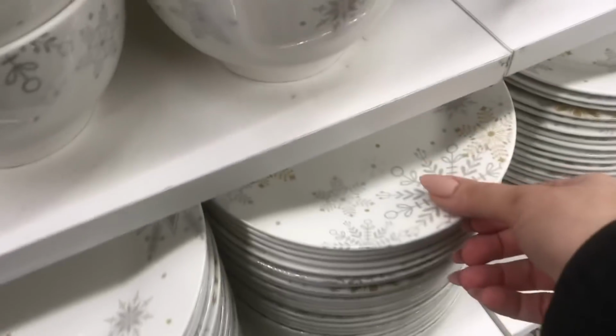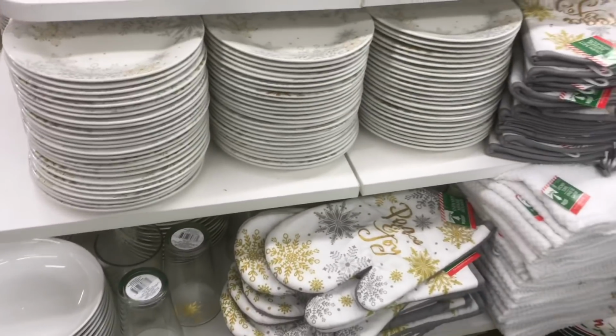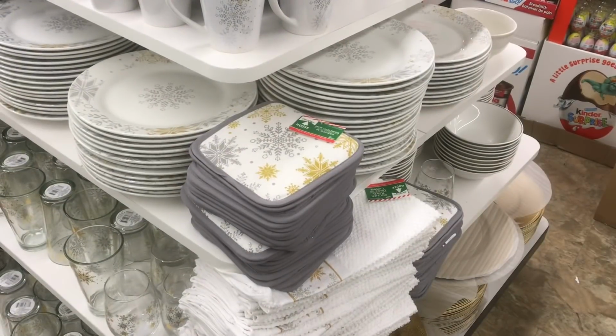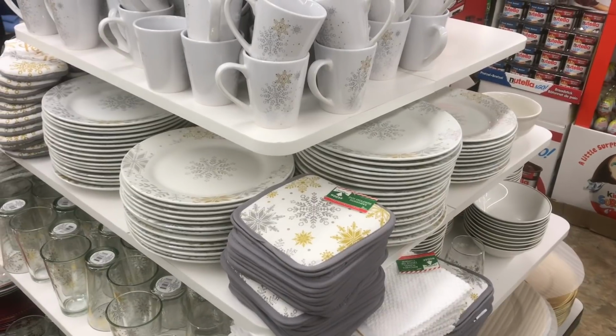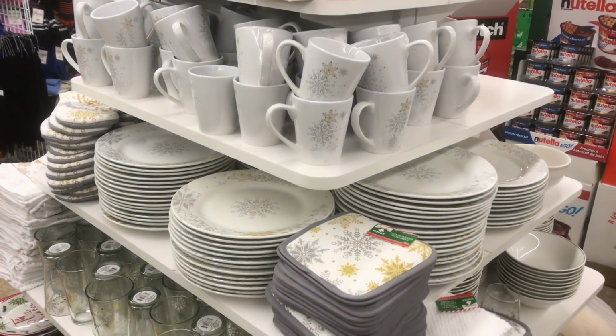These plates are so beautiful in real life. I'm gonna actually grab 4 just as a little salad plate or dessert plate, the small ones. They're just so pretty. These are the large ones. They have like a snowflake in the center. And they have the mugs as well. They have the full set, even glassware at the bottom.